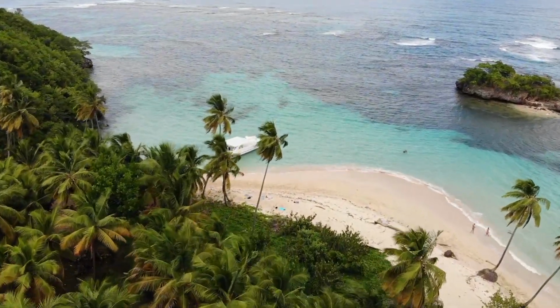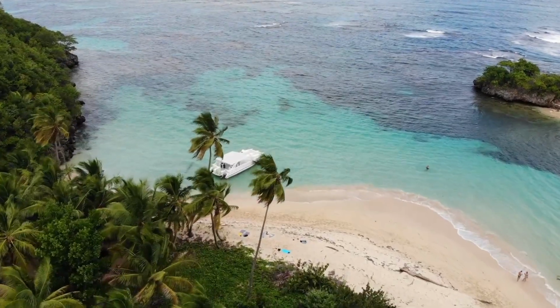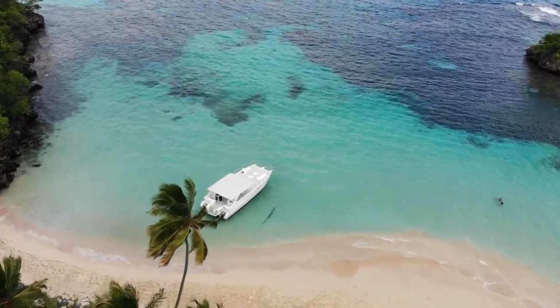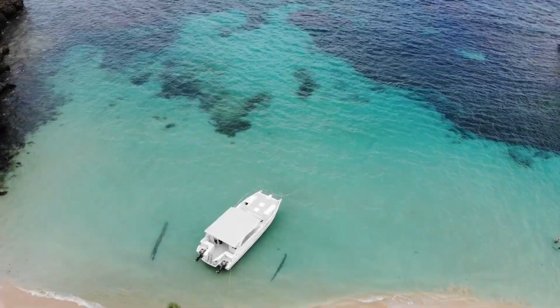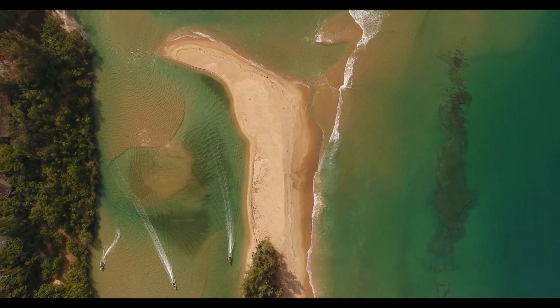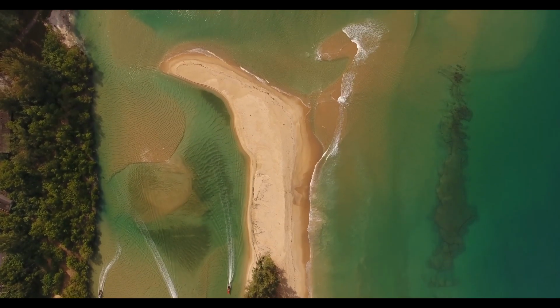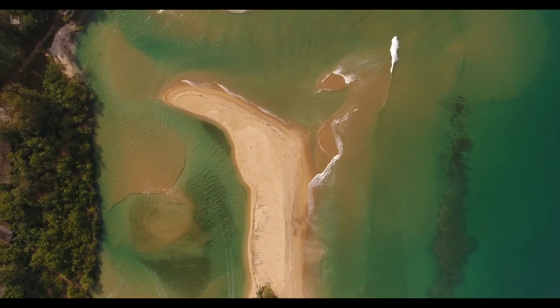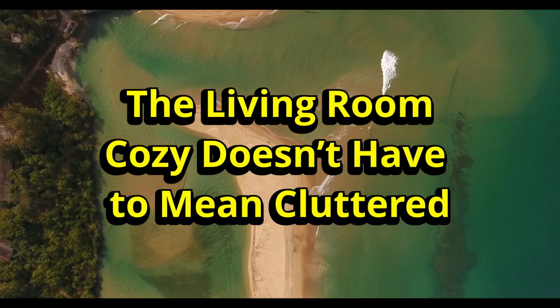Oh, and here's a pro tip. Appliance cords. If your toaster or coffee maker cord is dangling off the counter like a jump rope, it's a tripping hazard waiting to happen. Use twist ties or cord clips to keep them neat and out of the way. Simple, but so effective. Upgrade number 5, the living room.